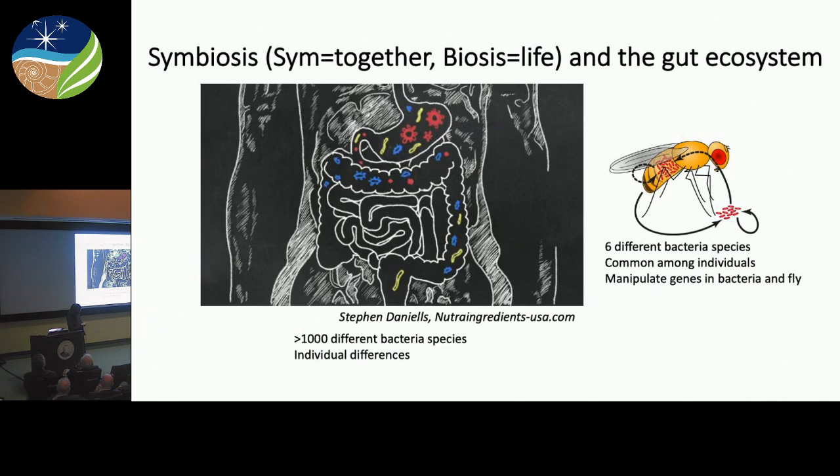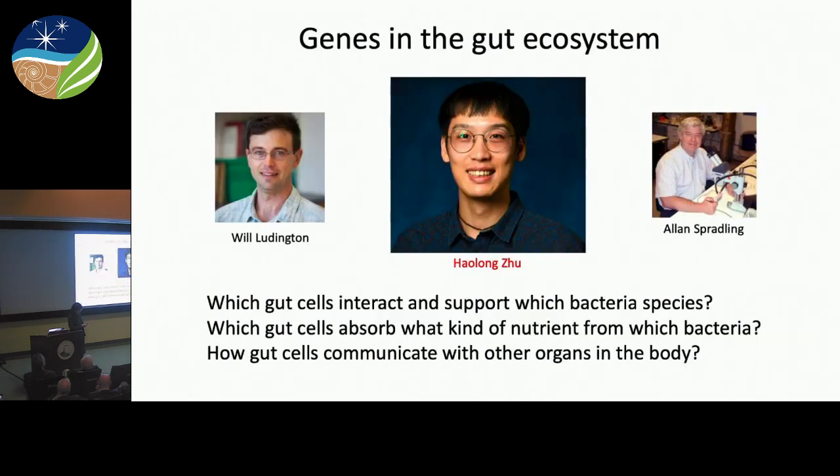Many bacteria in the human gut cannot be cultured, so you can't manipulate them. Whereas here, all these 6 different bacteria can be grown and manipulated, meaning you can change their genes and see what happens to the bacteria in terms of their ability to live in the gut. You also have all kinds of tools in Drosophila that allow you to tell what's wrong if I don't have this gene, which gene is regulating what interaction, and how that interaction leads to communication from the gut to other parts of the body.